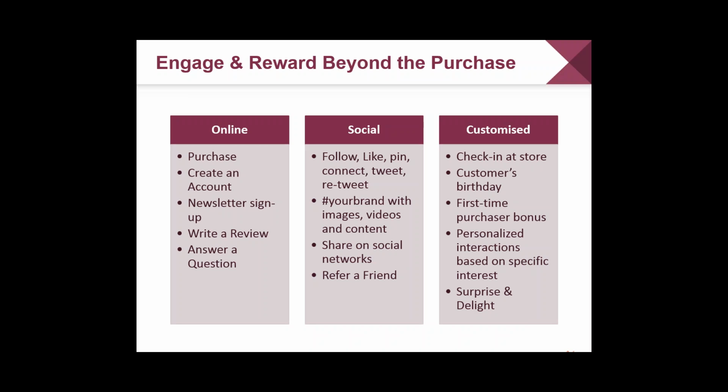We rewarded them for writing reviews for our brand. This is essentially a form of customer advocacy. These people are becoming advocates. They like your product. They want to tell other people about it. They come, they write a review. They answer questions. If you have Q&A functionality on your site, these people can answer questions, and you want to reward them for that behavior online. So those are some examples of how to reward online.